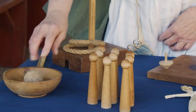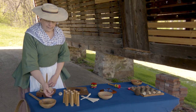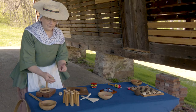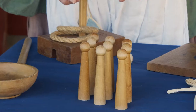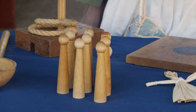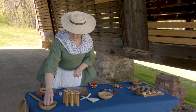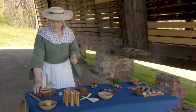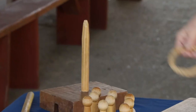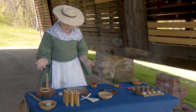How about this game? This looks like today's bowling. But we call it nine pins in colonial times. And if you count the pins, there's nine there instead of the 10 in modern bowling. And it's a tabletop game. How about ring toss? Oh, I got that one. So we still play ring toss today.